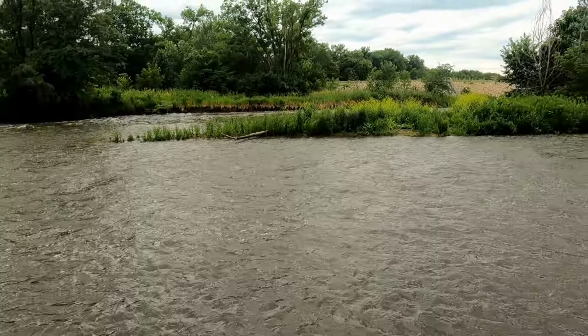There we go. Oh, it's a nice smallmouth. Oh yeah, just hooked into a good one. This one's gonna help me out in the tournament. He's nice. Just let him fight. Yeah, baby, come on. Let's get him in right now.